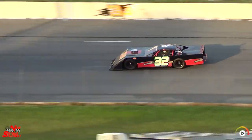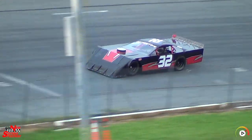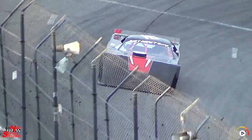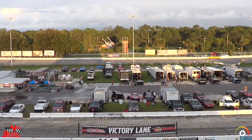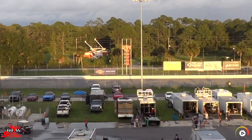I stand corrected, the 86 car actually up to 5th on the scoreboard. Give credit where credit is due there. Oh, we got a spin. 32 completes his lap. James McKay going to move into 5th, 20.306.